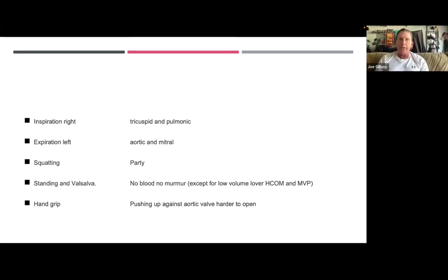Can we also all agree, just foundationally, that the more blood flow you put over a valve, the louder it sounds? Can we have an agreement to that? So can we all say that the more blood flow I put over a valve, the louder the murmur sounds? One more time. The more blood flow I put over a valve, the louder it sounds.